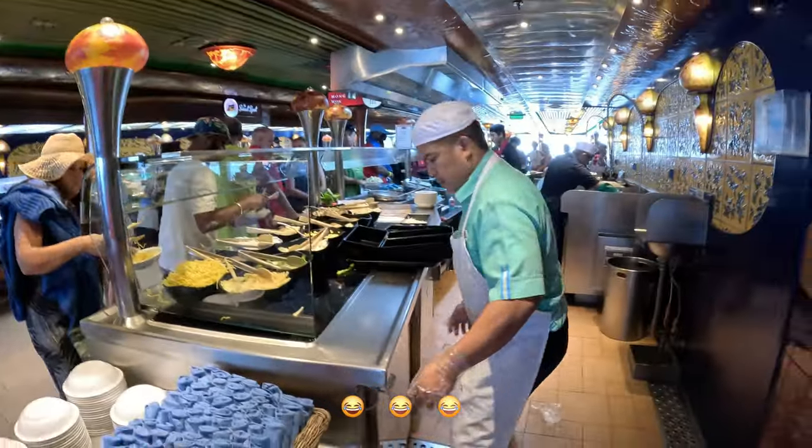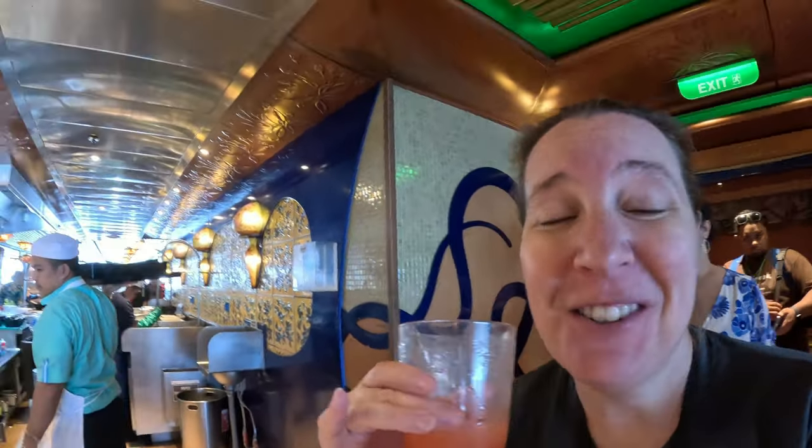Andrea says, I load my bowls too much. Let me know if this is how you load your bowl. Yeah, that's an Andy size bowl for sure. I may have done a bowl like that once, maybe.